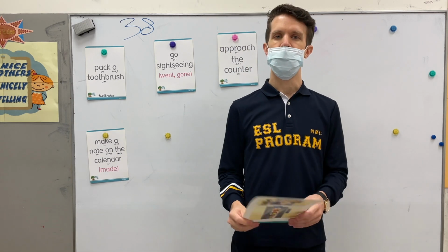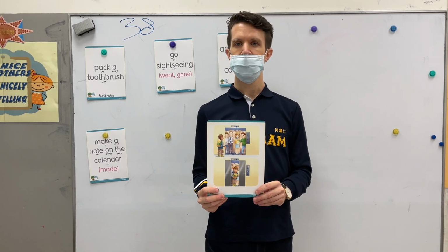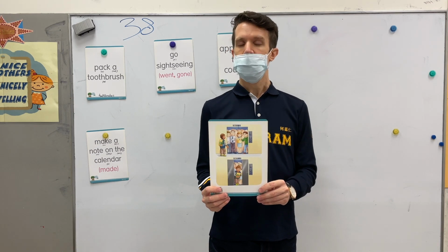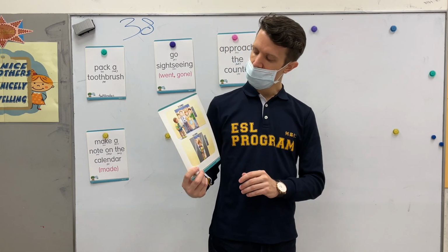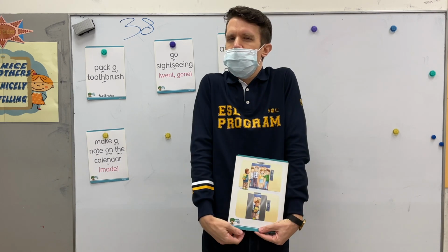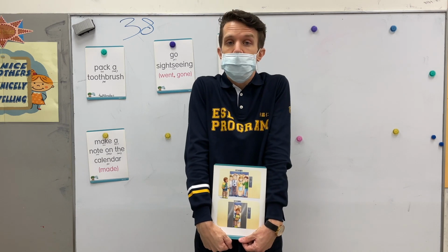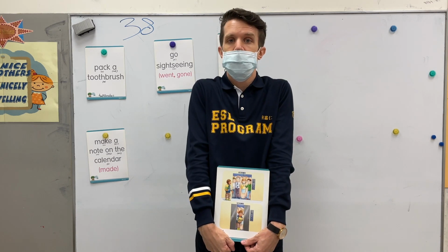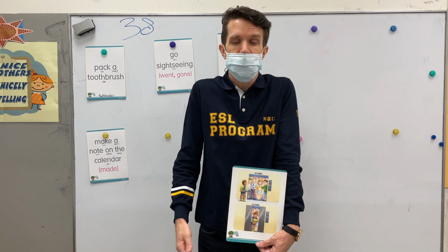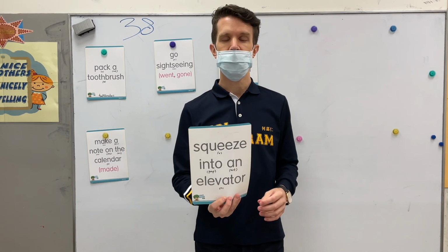Okay, next one, we have squeeze into an elevator. There's so many people in there, and it's going to be pretty tight, so you might have to get in pretty close to some people, okay? You could squeeze into a subway too, or you could squeeze into a taxi with too many people in it, okay? So squeeze into an elevator.